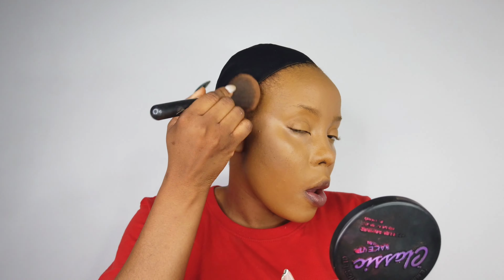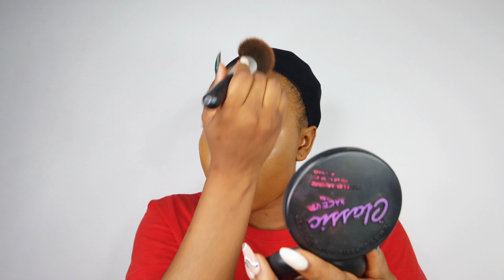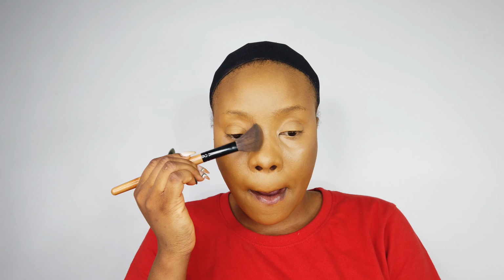So I decided to do a simple powder contour, and I'll do that with a classic finishing powder. Straight to the point. Like, I'm really loving this classic powder. Oh my god, it's all given. So for my setting powder, I'm going in with the Flawless Loose Setting Powder.